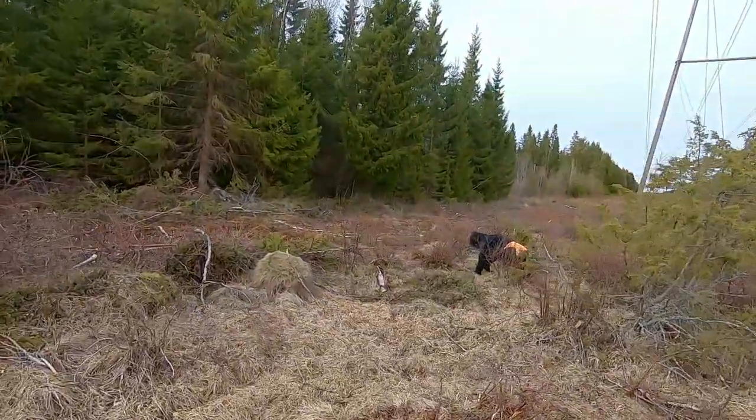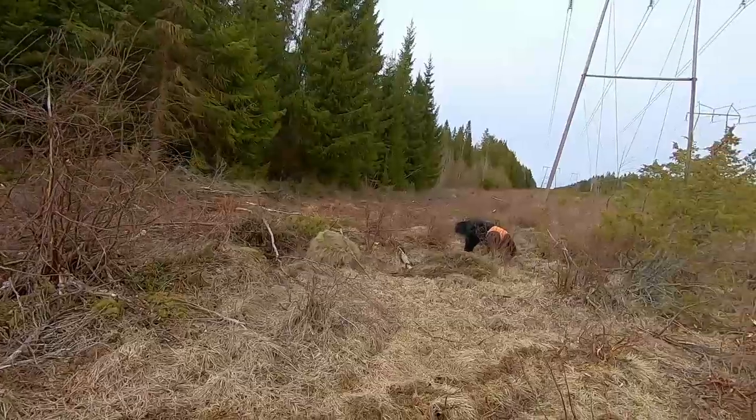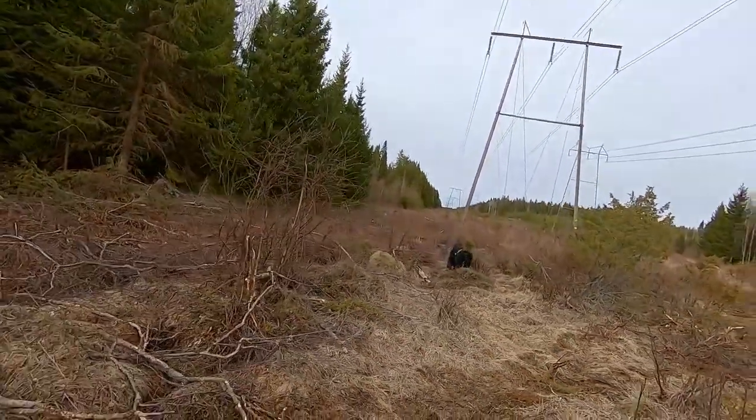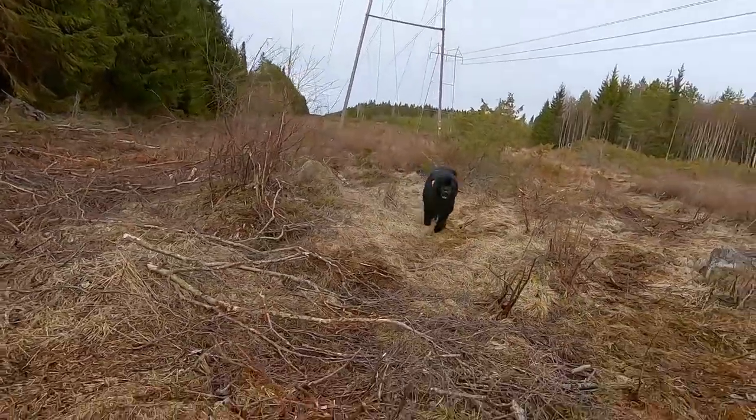So now we're leaving the power lines and walking a little bit into the woods.